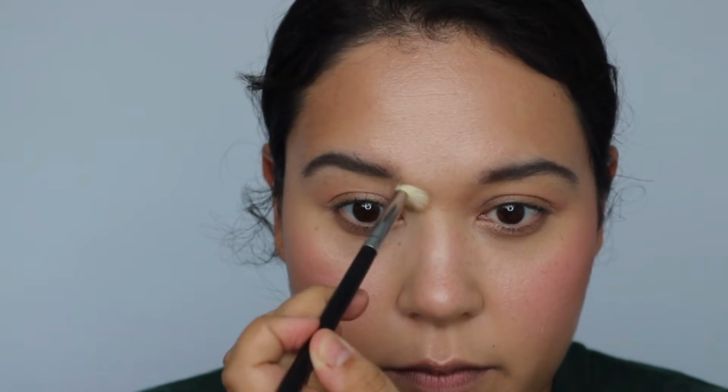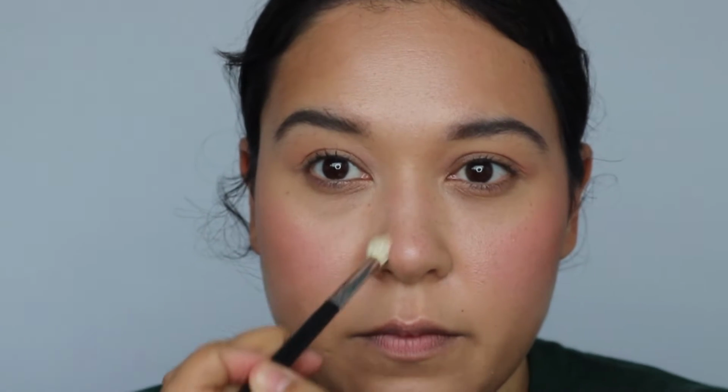So after I applied the Beautifying face palette on my face, I did go in with my NUDEGASM palette to just bronze up my face a little bit and contour with this beautiful shade around my nose area to finish off the face.